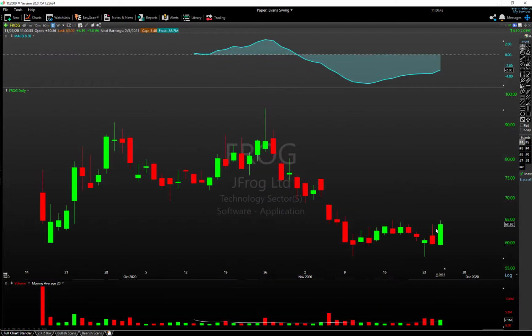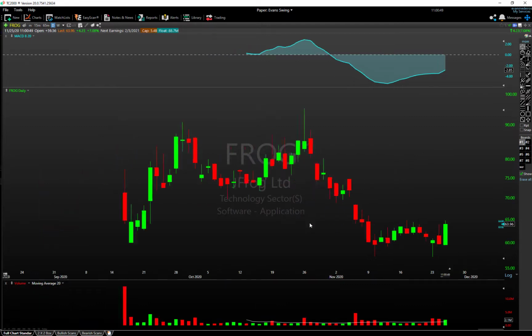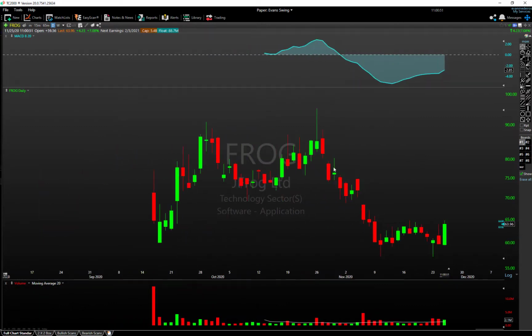Number 2 is coming from our bullish engulfing scan. And this one, this is a name I'm not familiar with. It's a recent IPO, so Frog, F-R-O-G, and it doesn't have a whole lot of price history to it, but I just thought it was interesting because you are getting a pickup in volume recently.